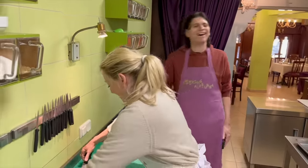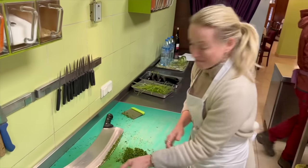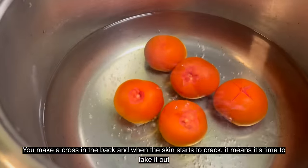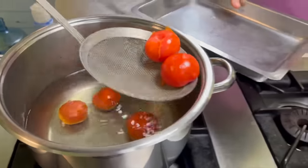Put it down, Stephanie. Put the knife down. If you do the cross on the back, when the skin starts to crack, it means it's time to take the knife. Okay. Oh, yes.